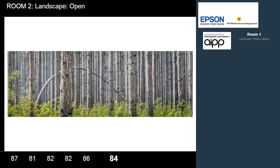Thank you. We have an average score of 84, silver award. Thank you. And Darren, a comment from you, please. I guess I saw this as a nice take on a familiar subject. The thing that grabbed me was that curved tree, and that really brought me in, and I really enjoyed the delicate nature of the print. Very nicely printed, beautiful. Thank you very much. Next print, please.